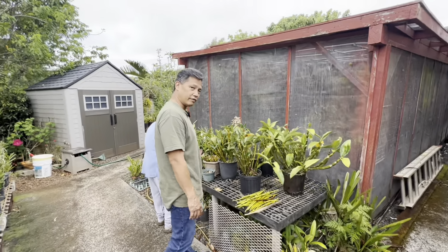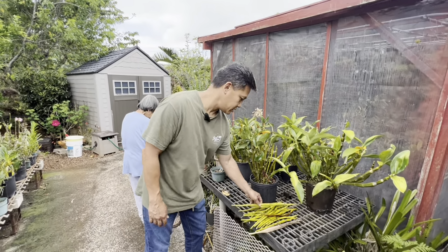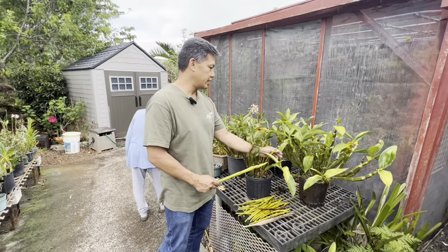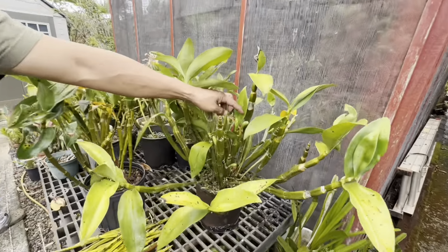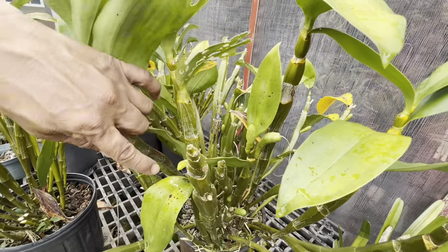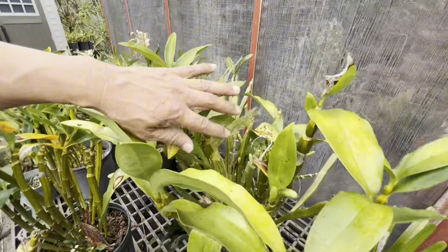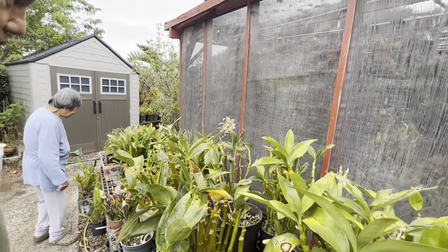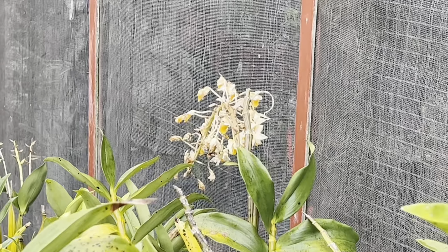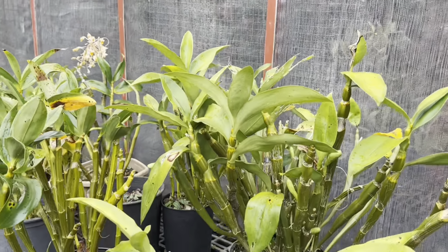Hey guys, I just learned that this is a former AI. Look at all the buds. Oh, see all the buds? 1, 2, 3, 4. This is a nice mother plant. There's a bunch back there. Oh, there are some flowers that already faded, but there are a bunch more.